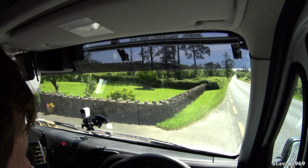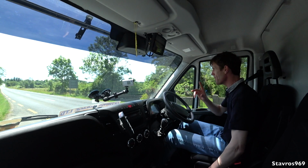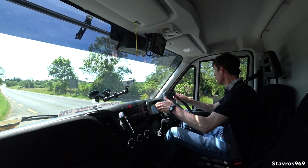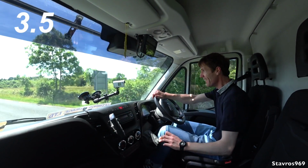Okay, I'm just parked up here on the side of the road. We're going to see how it is getting from 0 to 50 miles per hour, okay? 80 kilometers, 50 miles per hour. Yeah, let's go. Okay, you can get your stopwatches out if you want.